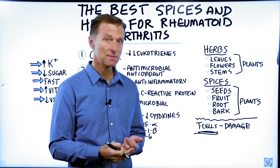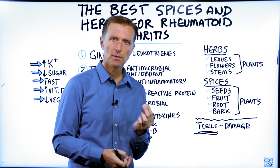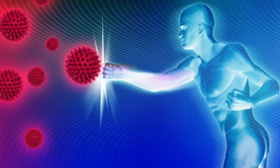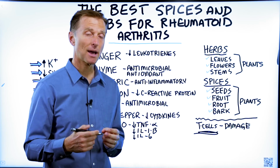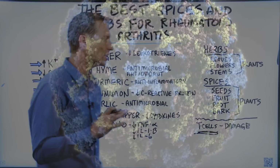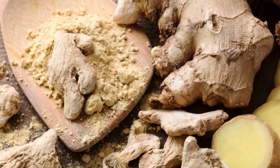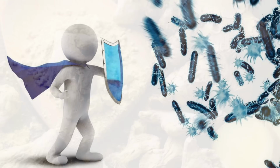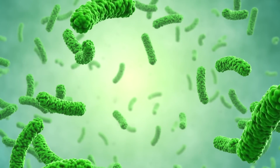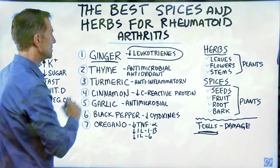So by using certain spices and herbs, you can not just decrease the inflammatory process, which is creating all the damage, but you can also strengthen the immune system. You can also improve the antimicrobial function if there's some chronic infection there. But let's just go through the list. Number one, we have ginger. Ginger has a very potent effect of lowering leukotrienes. And these are one of the weapons that your immune cells use to kill pathogens. So ginger can help reduce that.